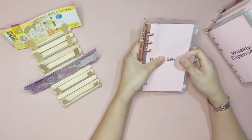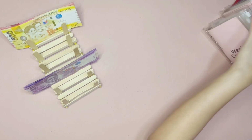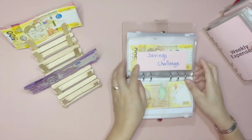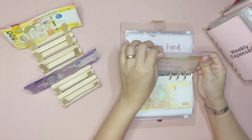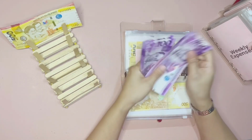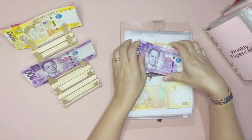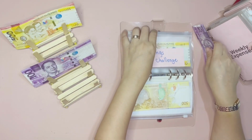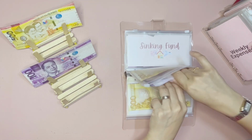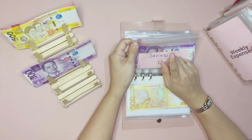Moving on, we have our last binder, which is holding fund binder. And for holding fund binder, we're going to be stuffing savings challenges, and this will get 500 pesos. So let's go ahead and get 500. 1, 2, 3, 4, 5. And we'll just pop this in and let this accumulate for the month, and once we have enough, we'll do our steps. We will do a separate video.